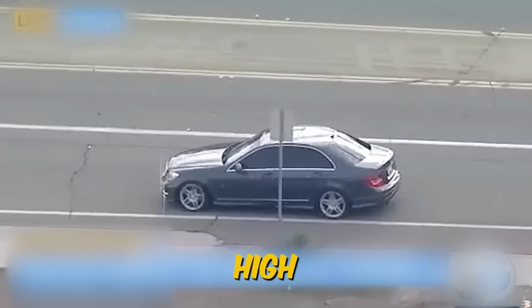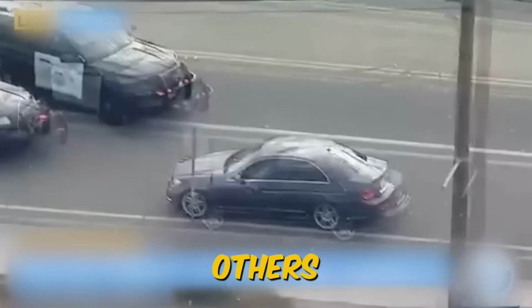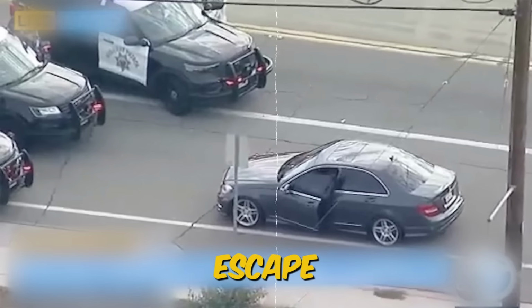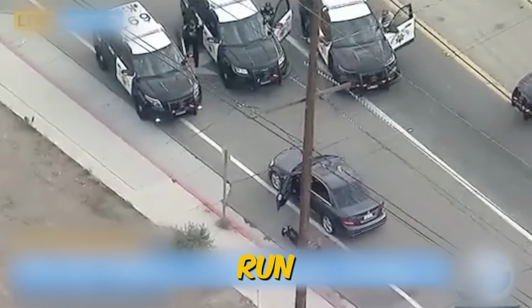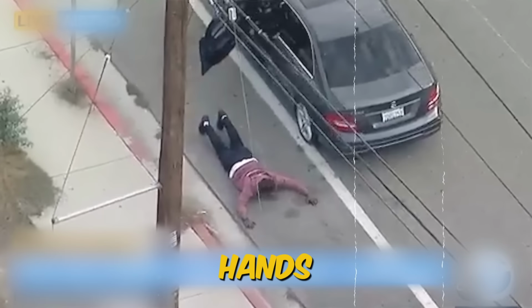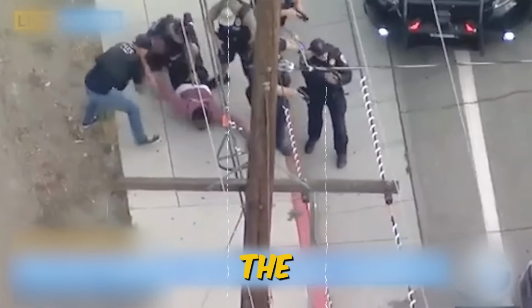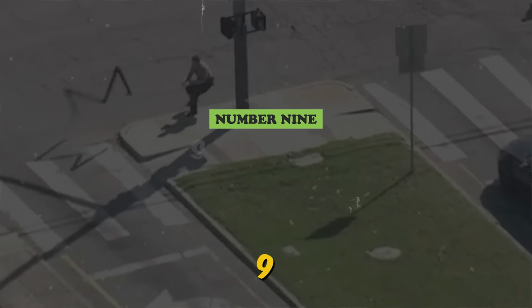This move is like a high-stakes dance. While one cop smashes into the suspect, the others surround them, cutting off any escape route. With nowhere left to run, the burglars knew the gig was up. They crawled out of their wrecked car, hands up in surrender, as the cops closed in, ready to slap on the cuffs. Number 9. Spike strips.